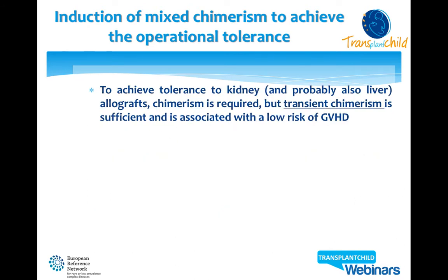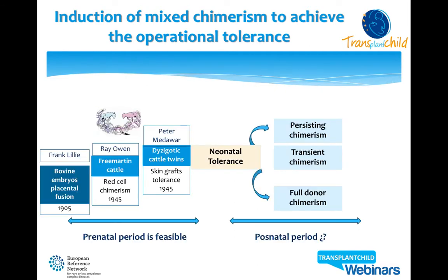As we have addressed at the beginning, there are some experiments that showed us that during the prenatal period it is feasible to achieve tolerance. There are experiments from Frank Lillie, Ray Owen, and Peter Medawar in animals, for example in cattle twins, with red cell chimerism, but also skin graft chimerism. But what happens after this prenatal period?